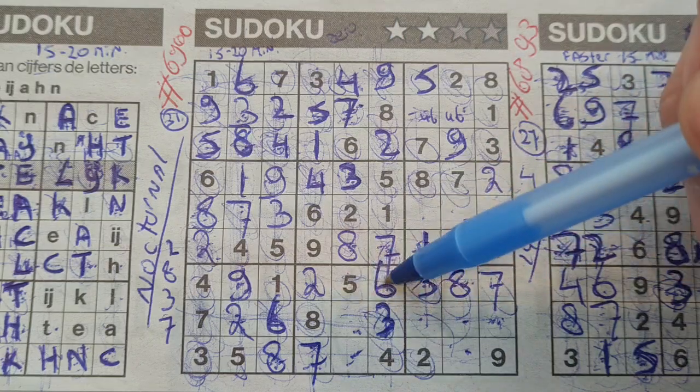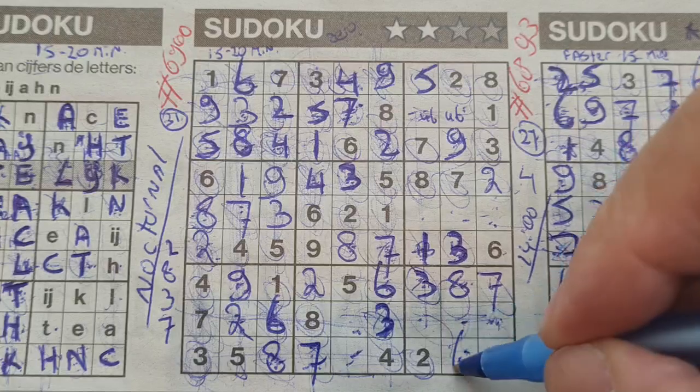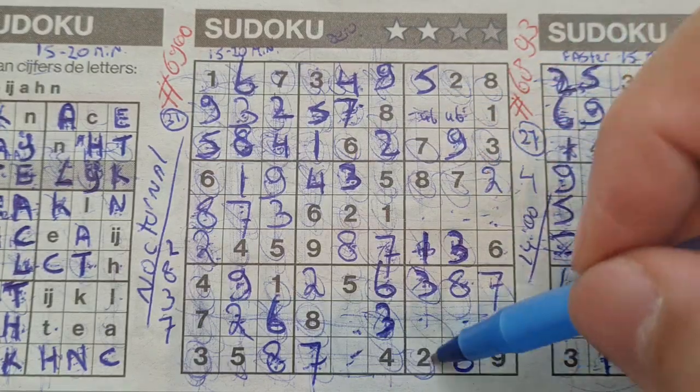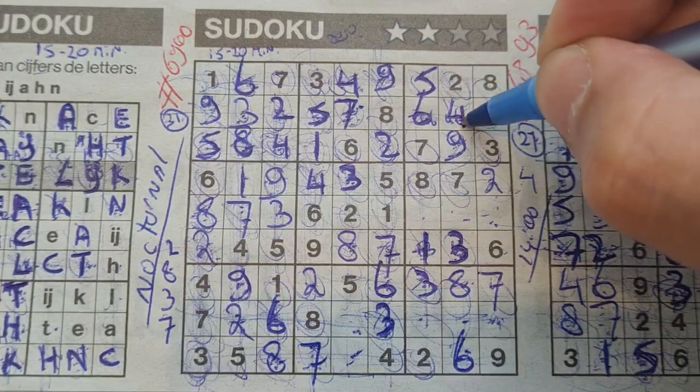Then 6 in this row, 6 in the row below. So last row, only place left for the 6 should be there. 4 and a 6, we have a 6 in this column, no 6 there. 6 should be here, and the 4 goes there.